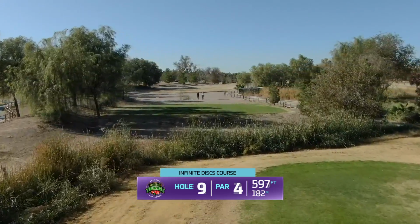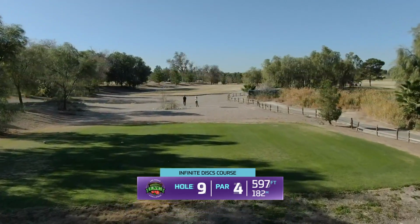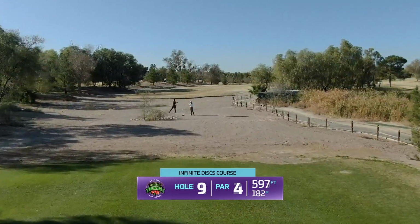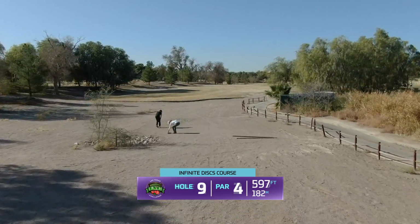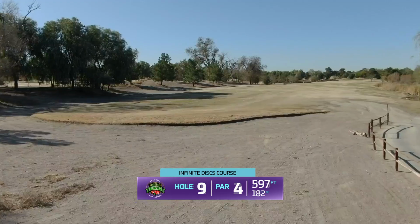Nice. Somewhere he plays quite often. He seemed pretty stoked about it. So, yeah, this is another pretty basic par 4. It's kind of a boring course, really. There's a ton of space out there. You dump a hyzer, and you throw another hyzer to the basket and get another birdie.